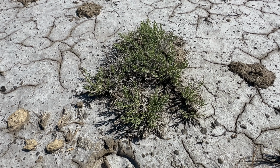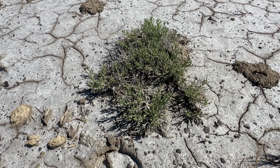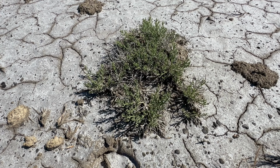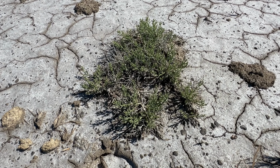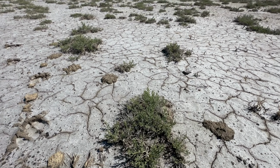Okay, one more shrub I've got to show you, especially when you're close to the Great Salt Lake and all this salt here. This is the most salt tolerant shrub that grows around here. It's called pickleweed or iodine bush. It can really deal with a lot of salt. So this will be the shrub that's growing closest to the Great Salt Lake and dealing with all that salt.